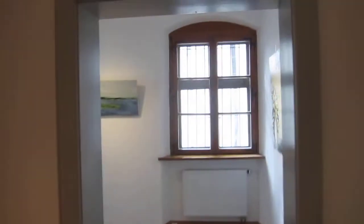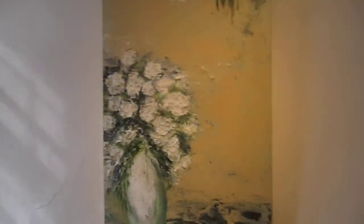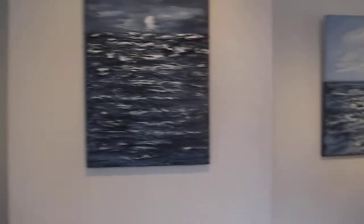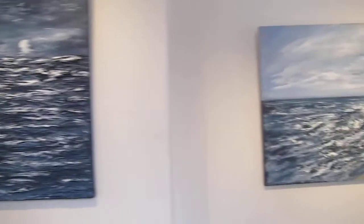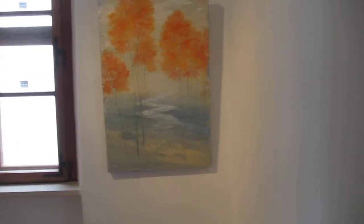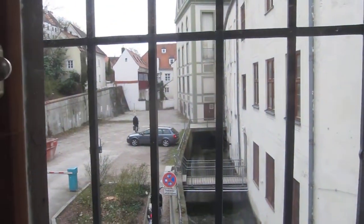I think someone's coming in, so I'll make this very quick. This is the last room. Some still life. Somebody just came in, so I'm going to have to end here. But that was basically the tour of the Steve Lyons exhibition in Freising, and beautiful town of Freising. All right.